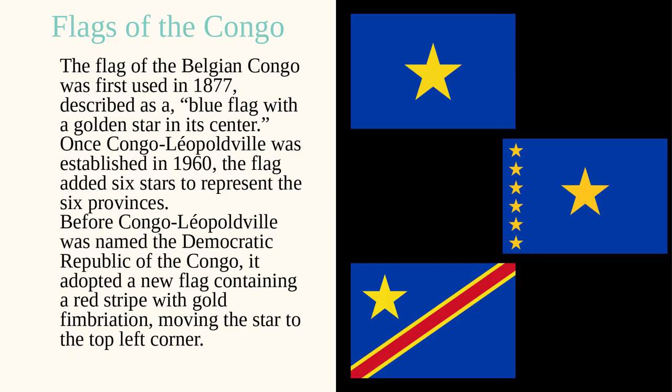All right, flags of the Congo. The first flag of the Congo was used in 1877, described as a blue flag with a golden star in its center. However, once Congo Leopoldville was established in 1960, it added six stars to represent the six provinces of the Congo. And before Congo Leopoldville was named the Democratic Republic of the Congo, it utilized a new flag containing a red stripe with gold fimbriation, moving the star to the top left.